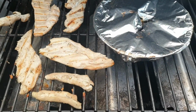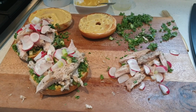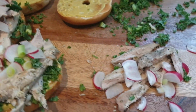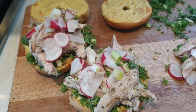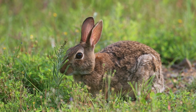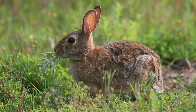Let's not rely on importing goods, especially birds that I'm eating lately that have been chlorinated, pumped full of chemicals, pumped full of water so that they weigh more, so you pay more at supermarkets. Let's get out there. Look at all the wild critters at our disposal. Rabbits, pheasants.